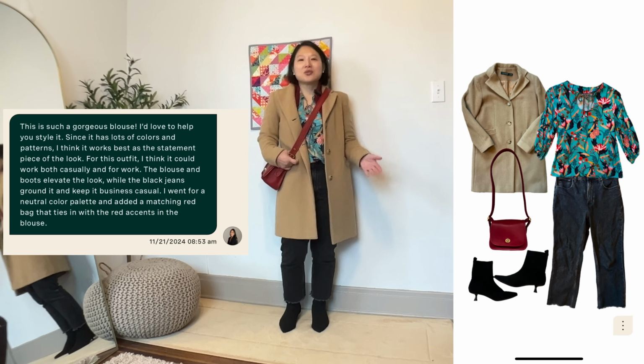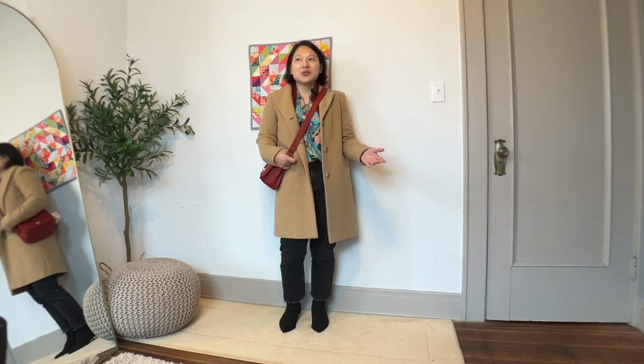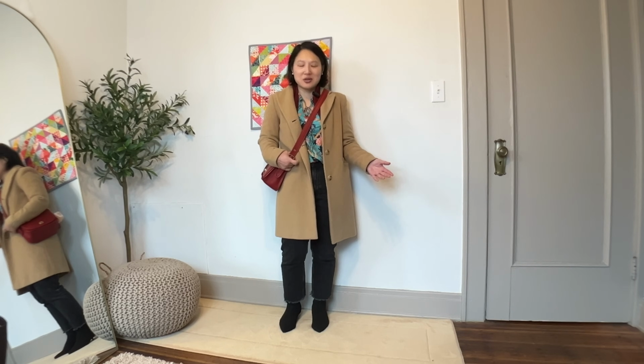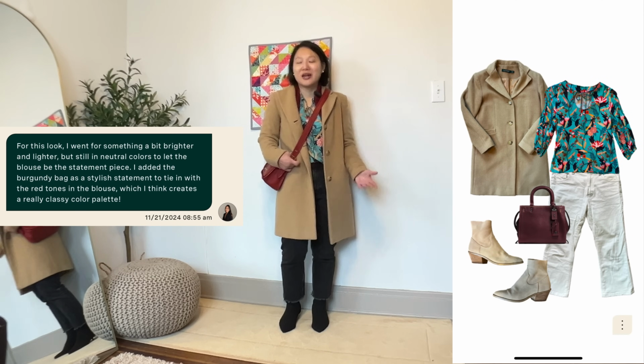But I did also say in the request, feel free to choose any of my feminine blouses. This is just one example. And so Marie came back with 2 different outfits for this one blouse, which again, maybe that's my fault of not understanding how the app works. But I have to admit, I was a little bit disappointed because they're kind of the same outfit. It's just one is a dark version and one is a light version, at least in my opinion.